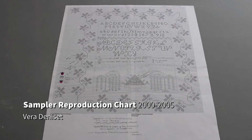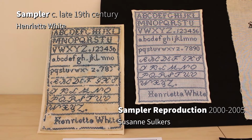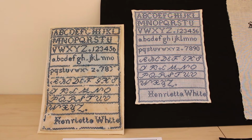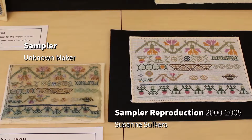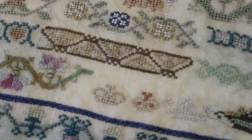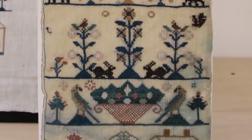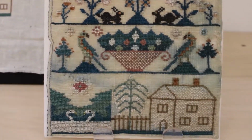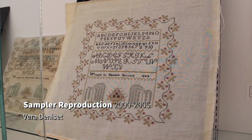The charts were then computerized to make the stitching easier. Research was undertaken to determine the original materials for the fabrics and the threads, and then to source similar materials to use in the repros. This proved difficult, and some products available in the early 1800s just weren't available at the turn of the 21st century. Once they had the patterns and the materials, the stitching began. The embroiderers included Vera Denisset, Dot Fromm, Suzanne Sulkers, and Louise van Buckenhout, who all completed their finished reproduction samplers by 2003. If you would like to try your hand at stitching samplers, the patterns for all these are available in the C2 shop.